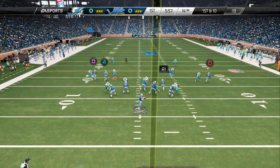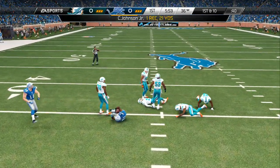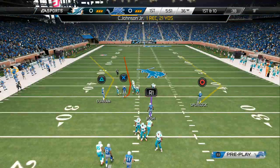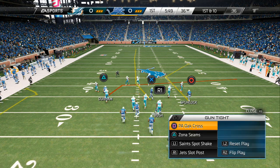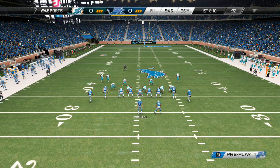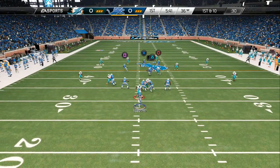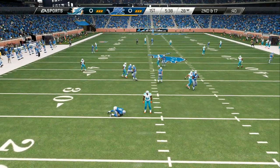Reggie Bush is in the backfield. He's wide open for the grab. Well, it's a nice throw by the quarterback that time to get just enough yards to pick up the first down. That reception gave them the first down. They're going to get him this time.